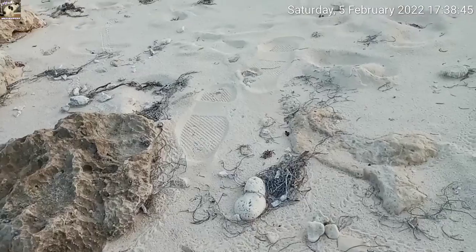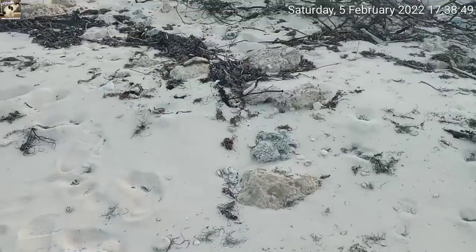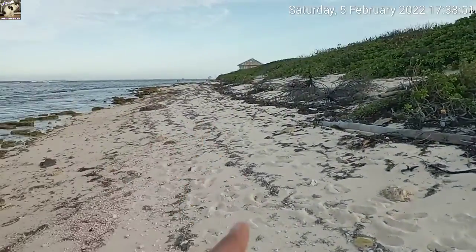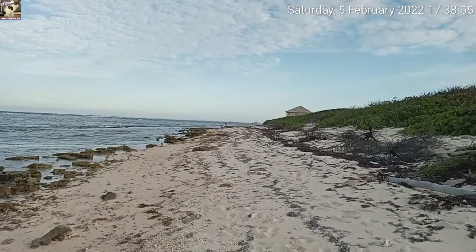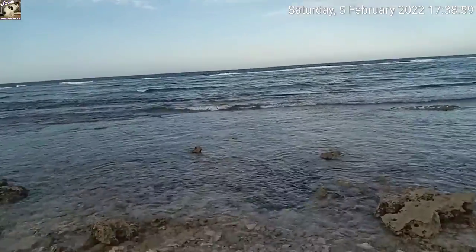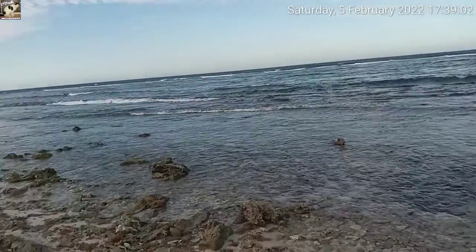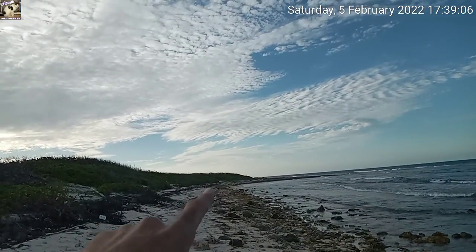You got people fishing down there. I can remember when I used to come here as a child. Catch lobsters out here in the little shelf that goes over there. And of course it's that beautiful bay. It's like a half moon bay up on the other side.